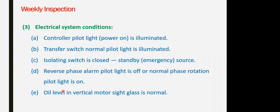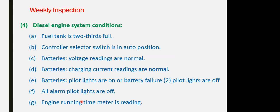Reverse phase alarm pilot is off, or normal phase rotation is on, assuring there is no reversal of the phase sequence. Oil level in vertical motor is on, for big motors having oil lubrication.